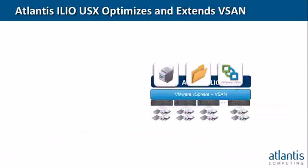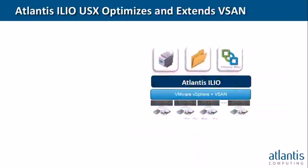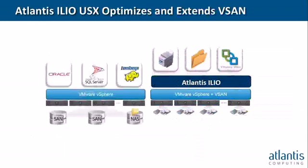So how does this fit with vSAN? There's a couple different scenarios here. One is we can layer on top of vSAN, and for us it looks like any other SAN, and then reduce the amount of disks and hardware resource that you need for a vSAN and provide acceleration and additional performance.